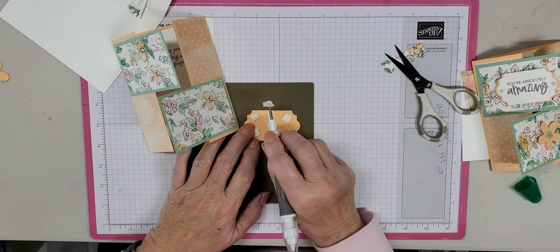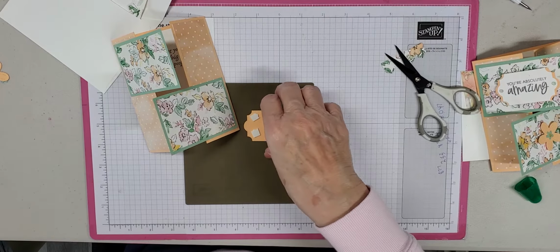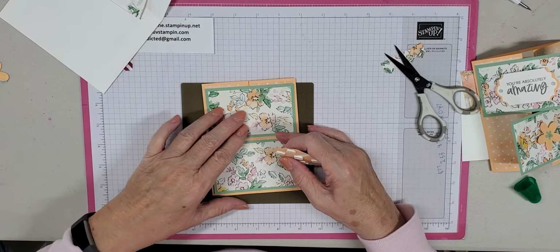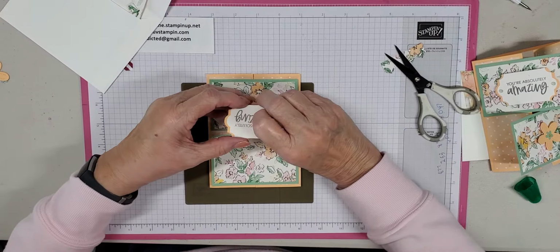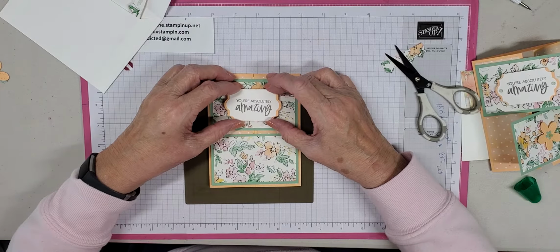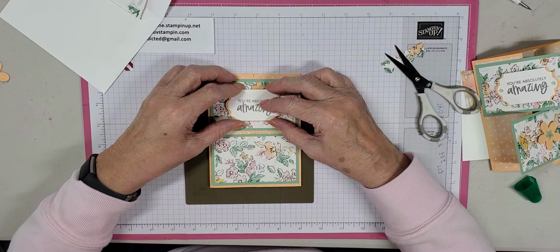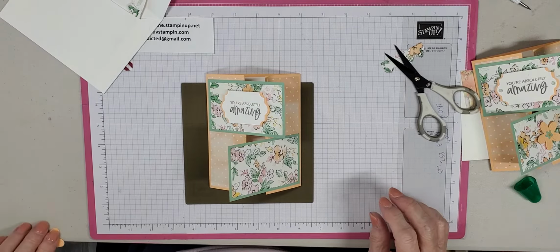Actually, I'm using this for a Zoom meeting with my upline and other ladies. We're going to do that on Thursday. She did what she called a mystery card, and that's actually the card I'm going to use. What a mystery card is, you get the dimensions and everything that she wants you to use, and then you pick out your papers, your stamp set, your die cuts, and you put it together however you wish.